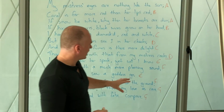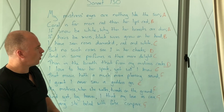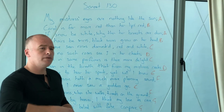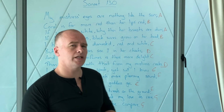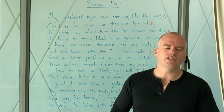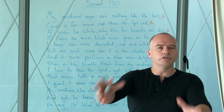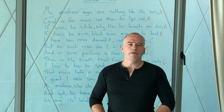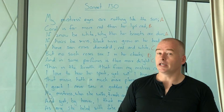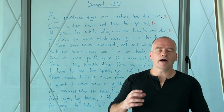And then the sestet is where he uses the octave and the ideas in the octave to really push the message of how much he loves her, that she doesn't deserve any false comparison. She's not a goddess, she's not an angel, she's not beautiful as a rose, but he loves her just as much. And this makes Sonnet 130 very interesting, because sonnets usually contained a lot of hyperbole.